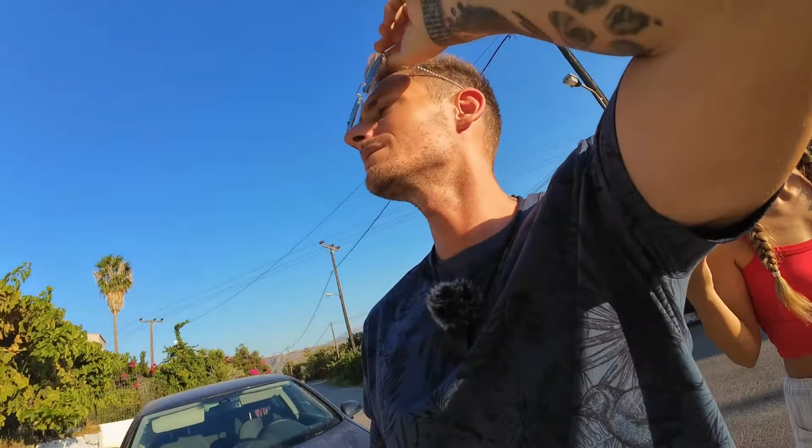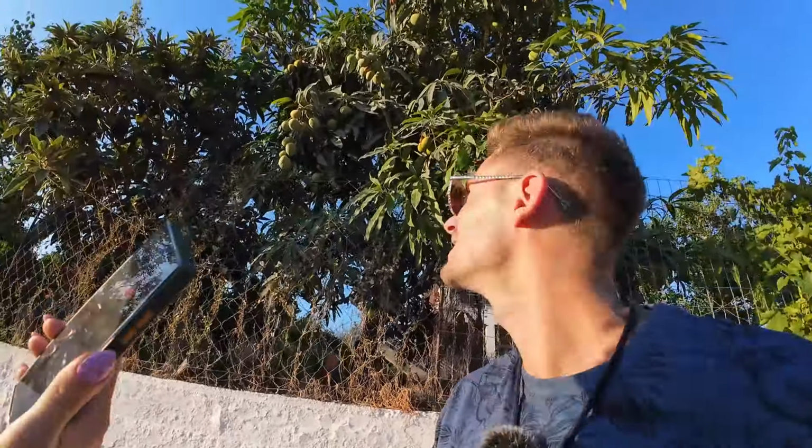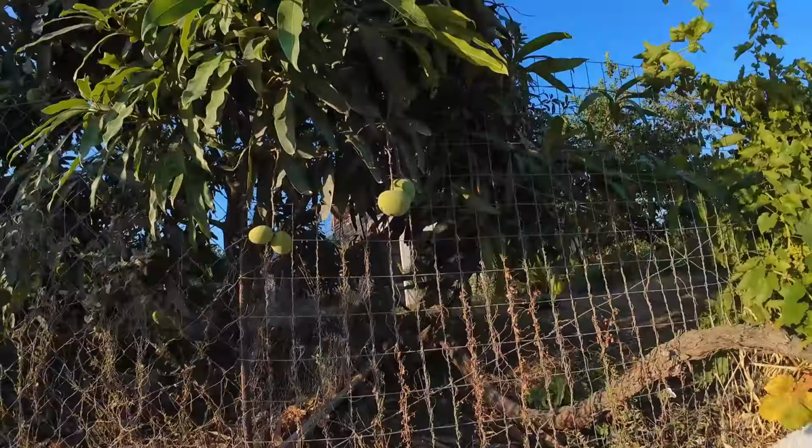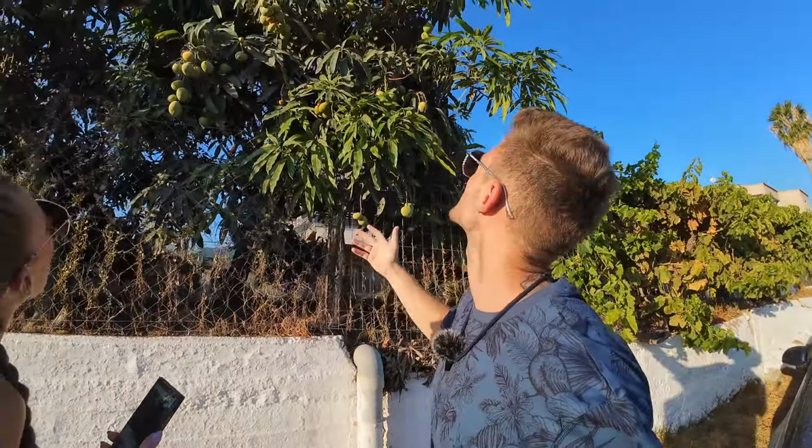I think they are apples. No. What are these? I have no idea what these are. If you know what these are, please let us know. They look like fruits, but I don't know if they are fruits.